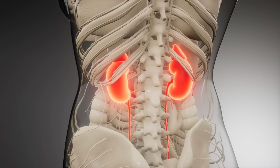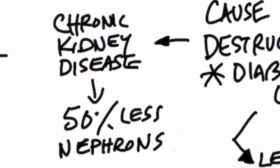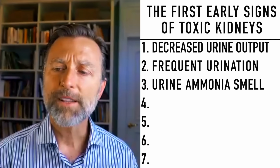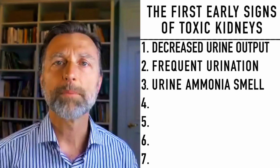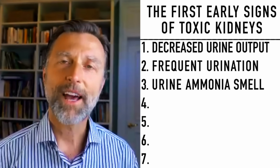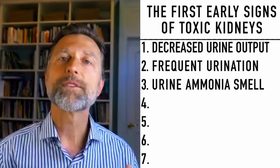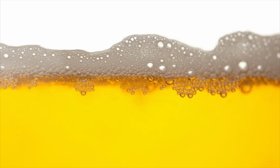When the kidney loses its function in chronic kidney disease, you're losing up to 50% of those little filters called nephrons. So just think about what happens to the toxicity in your body. And so sometimes people think, wow, I'm deficient in protein in my blood. Maybe I need to eat more protein. Well, that never helps. All that's going to do is turn into more waste and create more stress on the kidneys.